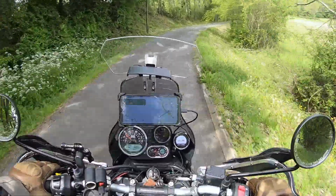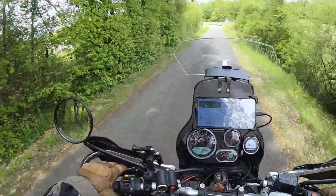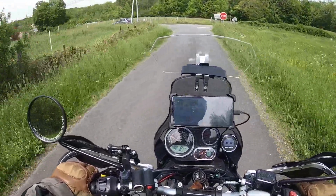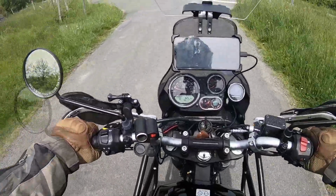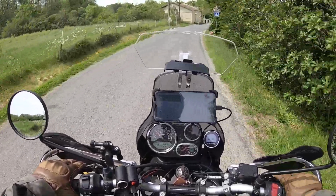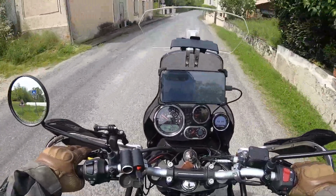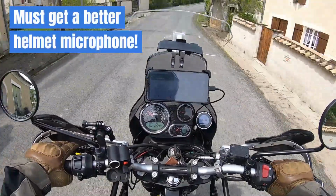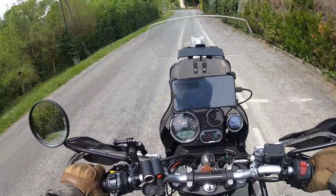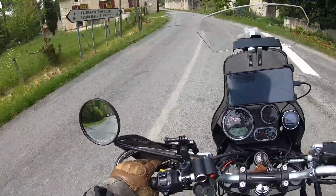Down here to Saint Praise. So far the wind deflector seems to be doing the job. The new handguards also work very well. I forgot to mention those earlier on. A good bit of kit.